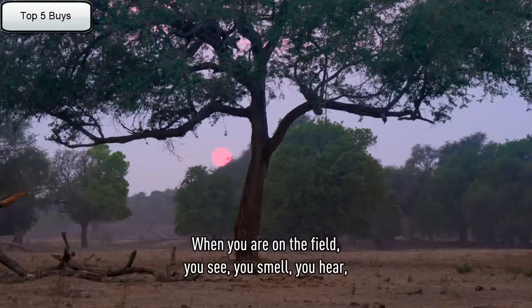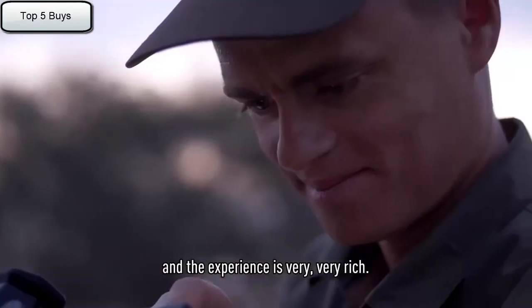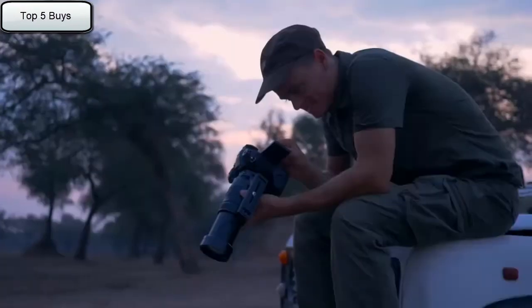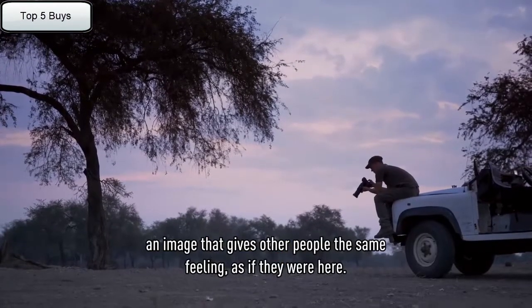When you are in the field, you see, you smell, you hear, and all the experience is very, very rich. So that's why it's very important to take a high quality image, an image which gives other people the same feeling as if they were here.